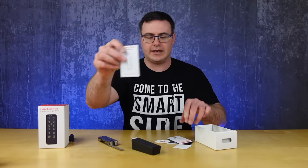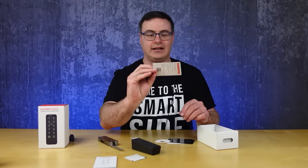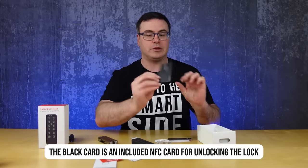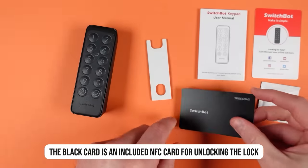Here's our user manual. We got some wet wipes, that's to make sure wherever you're mounting this is clean. They got a little help key. I don't know what that is, but it's kind of like a credit card. Maybe I can buy anything from SwitchBot now for free.